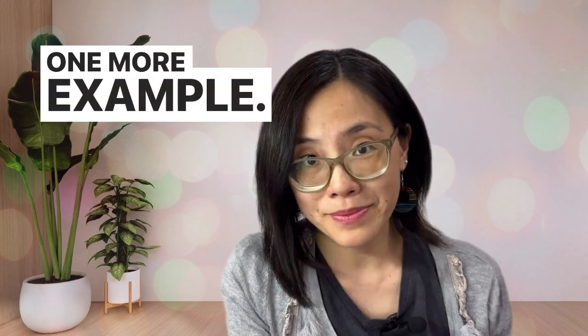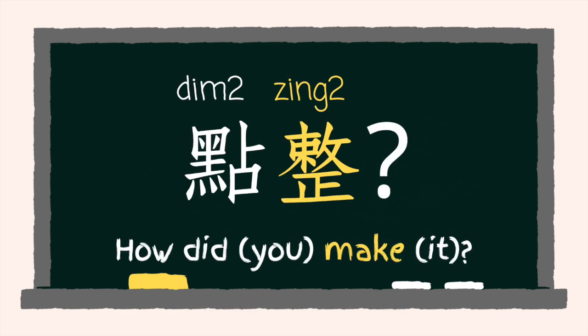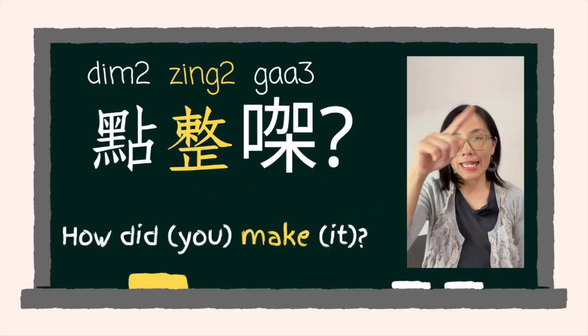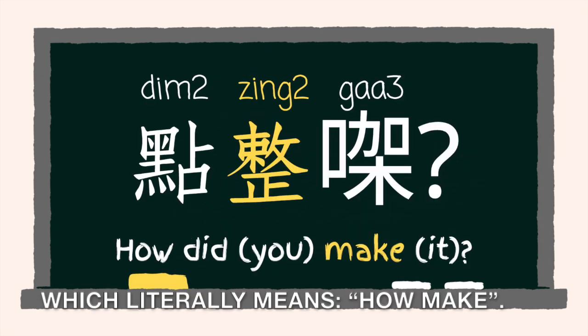One more example. 整 means make. To say how to make it, we can simply ask 點整. To make it sound more natural, we can add the final particle 㗎, 點整㗎, which literally means how make.